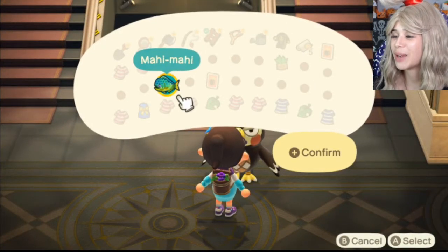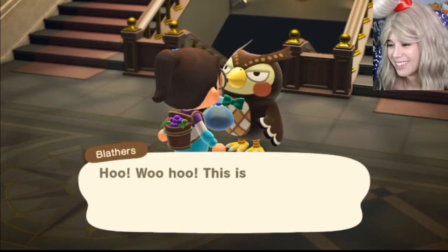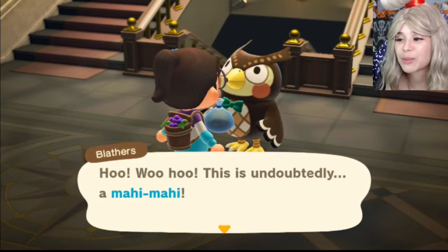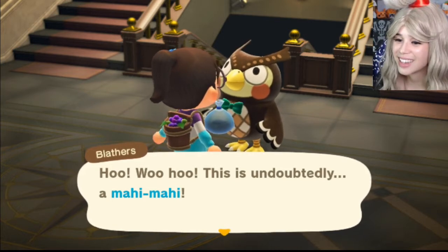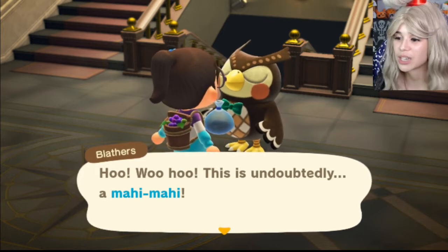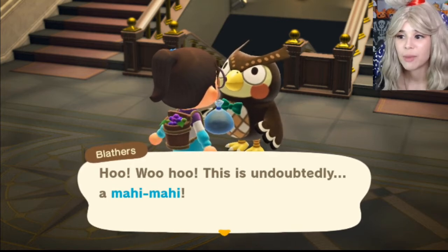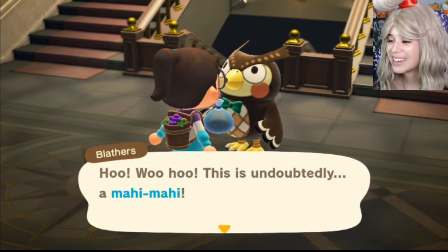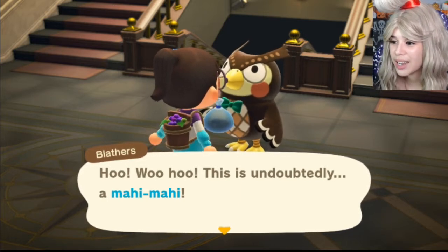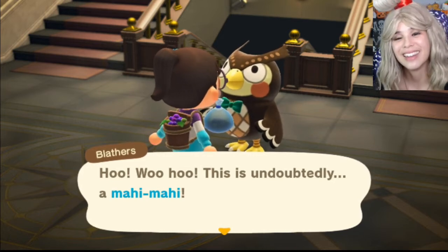Alright, time to give my mahi-mahi. I've waited since May for this moment. I can't believe I've had so much trouble with this mahi-mahi. I think I'm like the only person. Because it's not as rare as some of the other fish, but for some reason, I must have given thousands of bait. Like, I had so much bait. My friends were giving me bait to catch the mahi-mahi. And it never worked. But then just one day I got it. It's funny how it works like that.